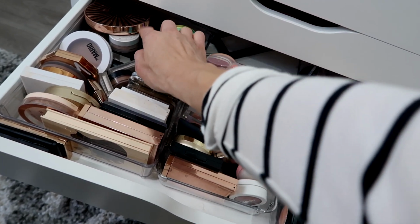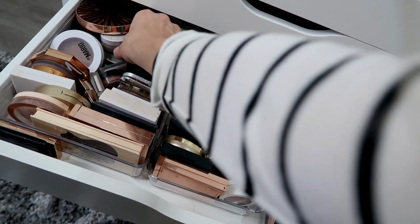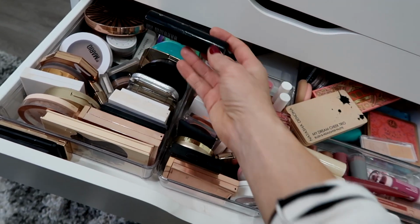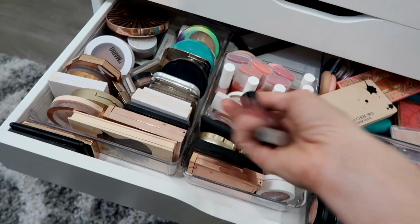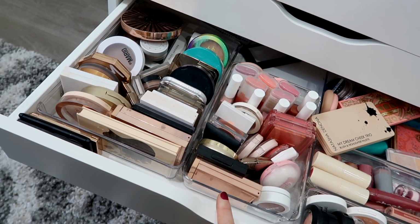Thrive is good. Oh, my Kiko. Let's do that one. Let's do my Kiko Milano Sculpting Touch bronzer contour stick. This is really good. Okay, so that's 4. I want to pick one more powder bronzer.